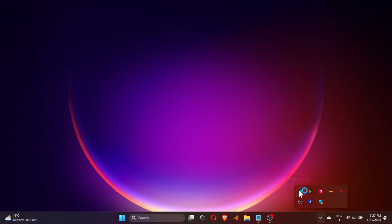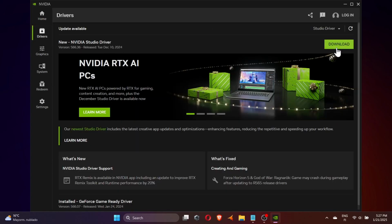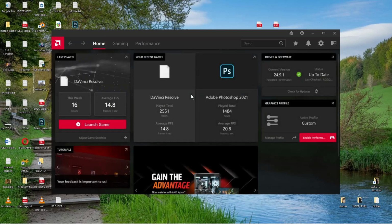Tip number 6, update your graphics card driver. Your GPU drivers might be outdated. If you have an NVIDIA card, open your GeForce Experience and download the latest studio drivers. Or if you have Radeon, open the AMD software Adrenaline Edition. Install the drivers and restart your system. This can also speed up your editing.